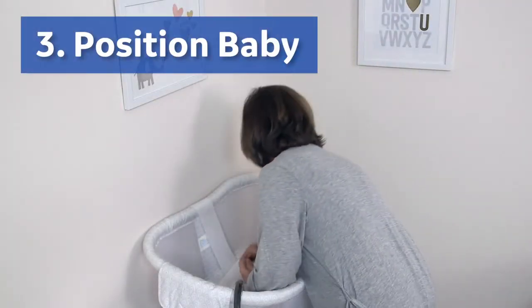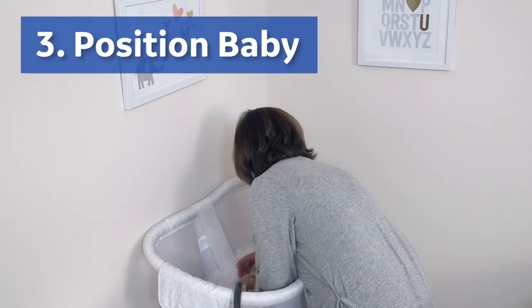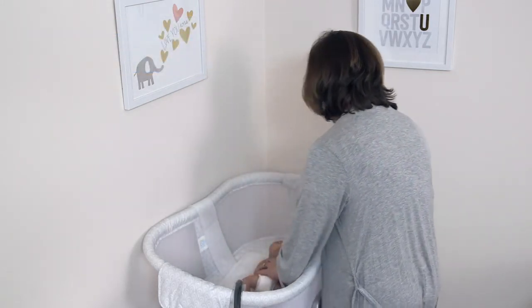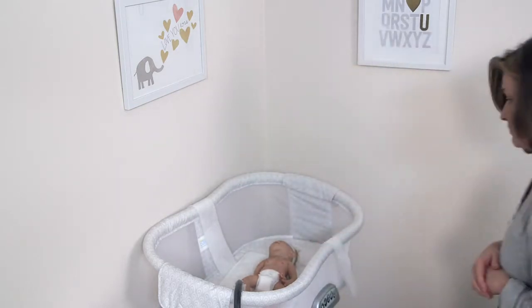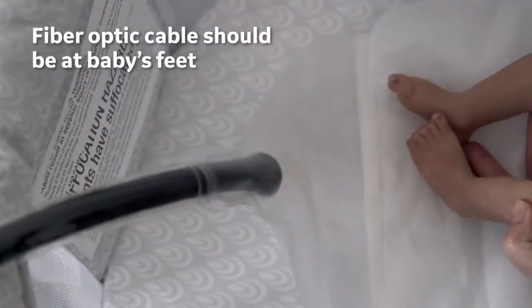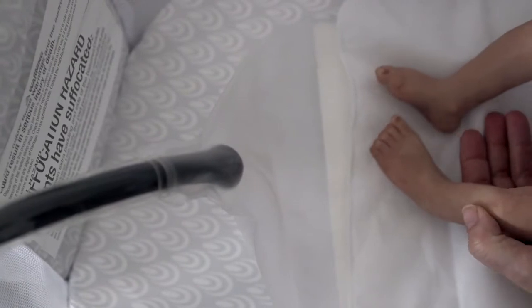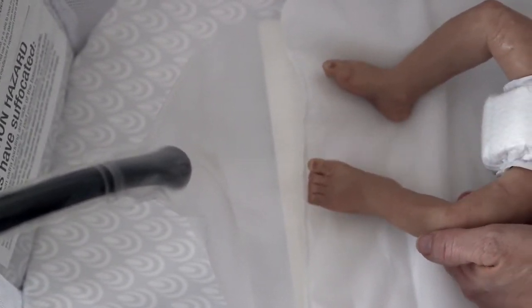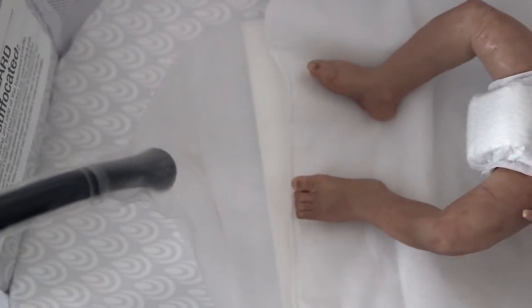Step 3. You can position the baby either on the flat cover or the nest. For the flat cover, place the baby on the padded side of the flat cover. The straps are on the bottom. The fiber optic cable is at the baby's feet. It is important to be sure to position the baby to expose the most amount of their skin to the pad light. The baby should wear a diaper only.